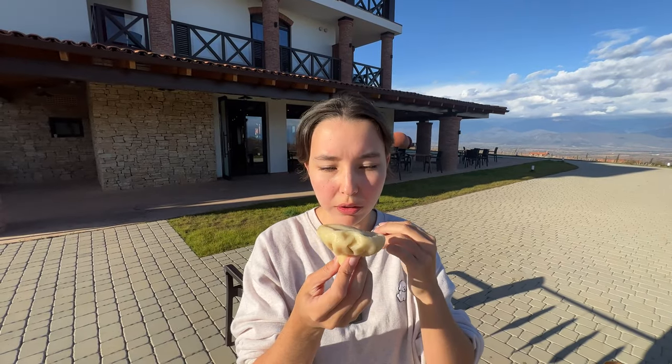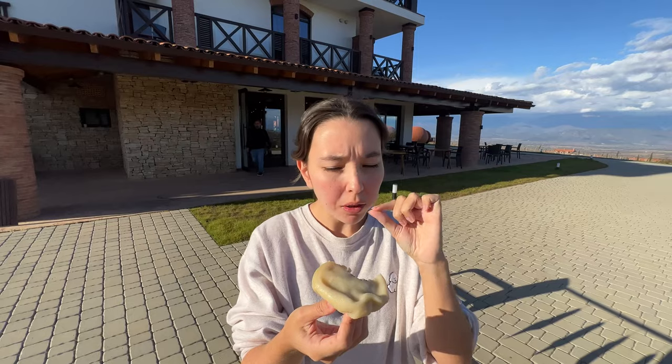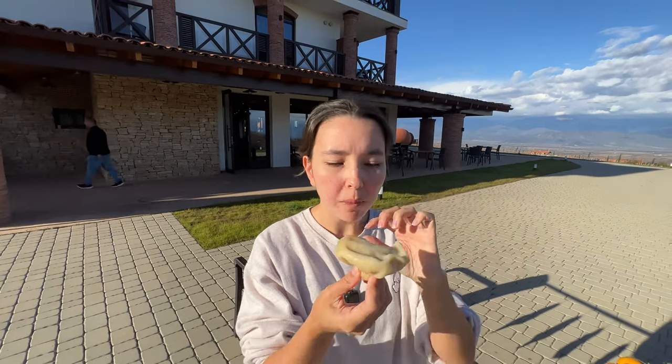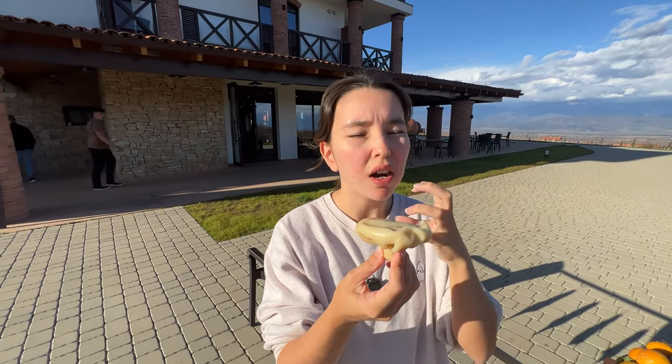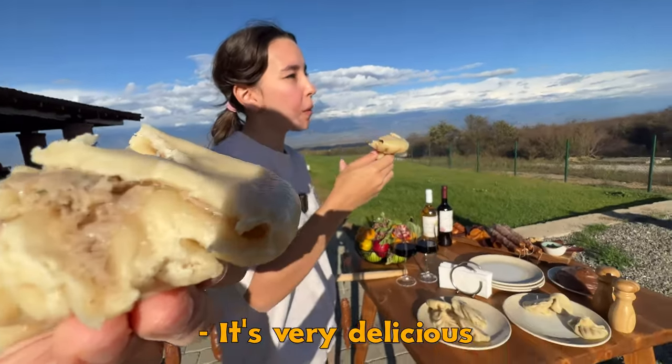Wow, so juicy. Just now I drank the soup and now I'm going to try the beef. I think the dough now is a little bit too thick. That's why it's easy to hold, but actually it's hard to eat. I think it's the mixture inside that is very tasty. So tasty. Yeah, the mixture is so good, because they mix pork and beef and also mix it with water to make it juicy. Personally, I think I don't like it. I love it. Очень вкусно.